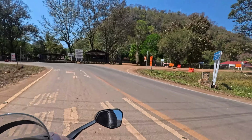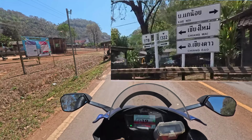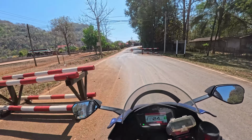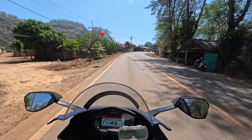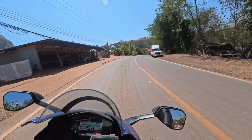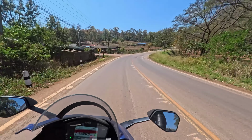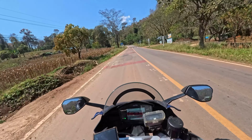And I'm genuinely very, very impressed with how well the Aprilia has coped with the terrain. It never lost grip, never gave me any scary moments. I always felt in control. And I can also say that Route 1322 is going to make for an extraordinary motorcycling road when it is fully repaired. When it gets a fresh layer of tar, this route will definitely be in the running for the title of Best Motorcycling Road in Northern Thailand. But until then, best proceed with caution.